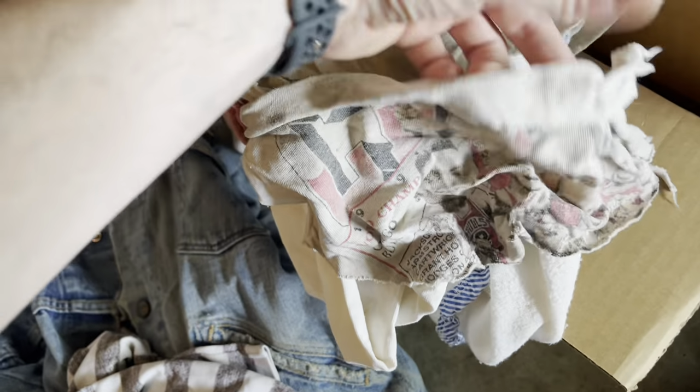This is sad. That is sad. Ooh, guys, that was a pretty wild garage sale. That's definitely one of the most wild garage sales I've ever been to in my entire life. Just the range of stuff.